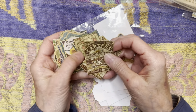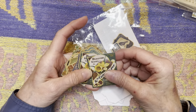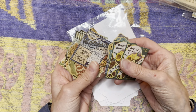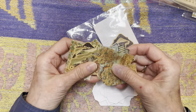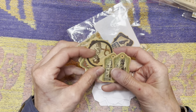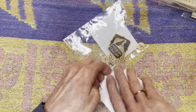London. I wish I was in London right now. Wish my friend and I were having tea. These I really like. Might have to save some of these for myself and hubby. Or maybe order another set of these if I can get them. So those are cool.